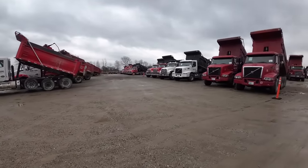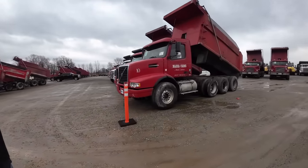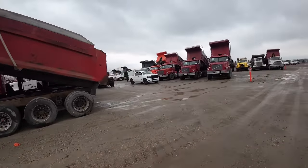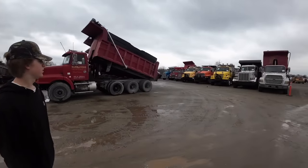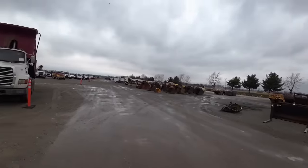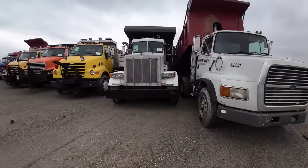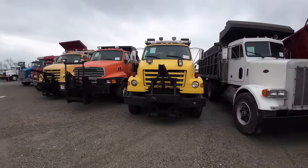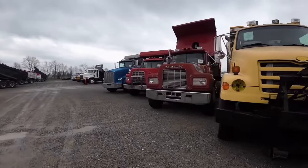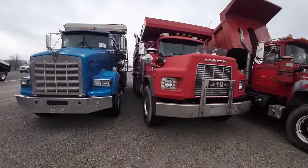Nash and Sons selling out. Yeah, they had a lot of dump trucks. A local company too. And more dump trucks. It's never ending. Go down this way. A bunch of buckets. Check out, I see a couple of Macs down here. If you need a dump truck, this is the place to come. We've got one R model here, bud. There's a real dump truck. RB.